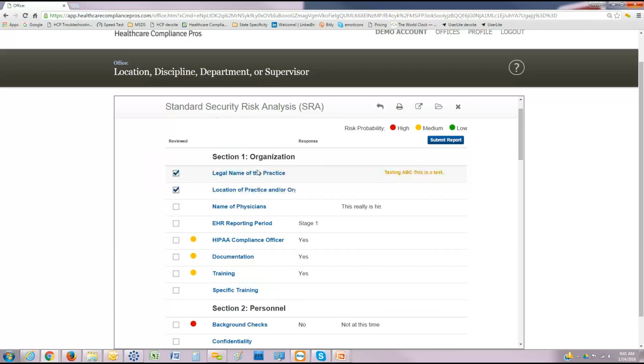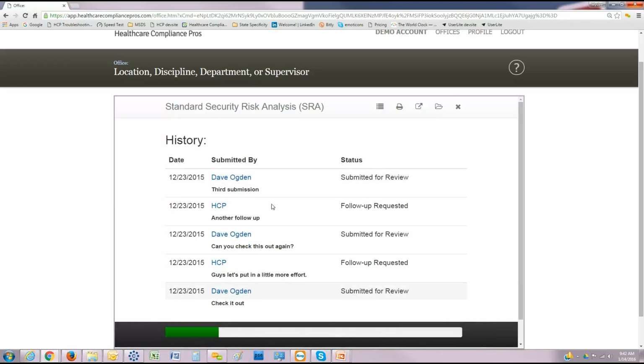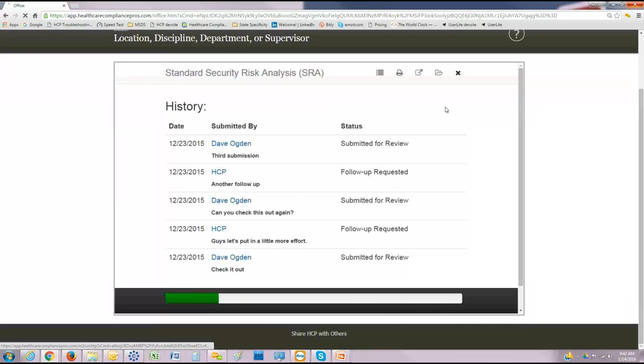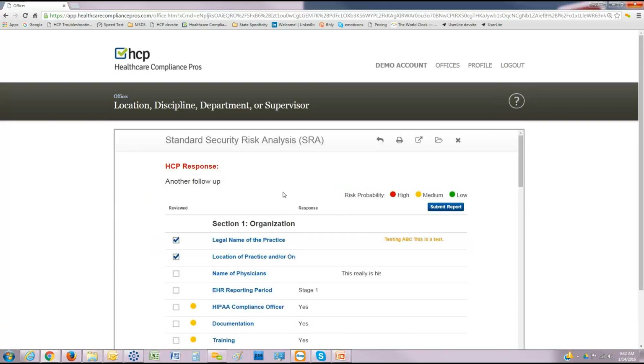Once you complete this SRA, you can submit the report, and it will be archived for you here within your account. Once you submit the report, it is also reviewed quickly by a HIPAA specialist, and they will reach out to you to see if you have any questions or need further services. But again, this is a self-guided security risk analysis that's provided with your subscription to our core compliance program.